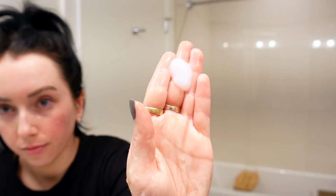So I'm gonna wet my face again and then go in with the hydrating cleanser. So this isn't intended to remove makeup. Someone commented on my Instagram saying, why is this not removing my makeup? This isn't a makeup remover, it's a facial cleanser, but obviously, hopefully your cleanser is also gonna get off any remaining makeup that you might have left over after step 1.